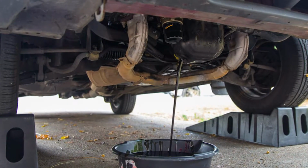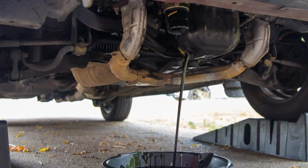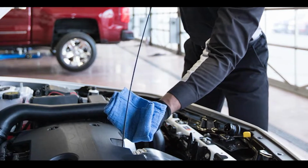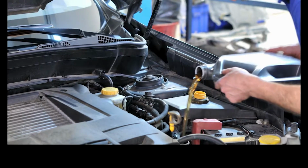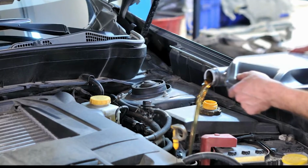Change the oil. Skip this step if you're only storing the car for a week or two. Consider getting the oil changed if you will be storing the vehicle for longer than 30 days. Ford recommends this step in its owner's manuals, saying that used engine oil has contaminants that could damage the engine.